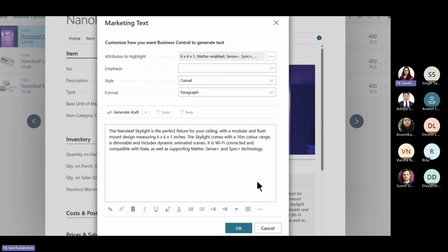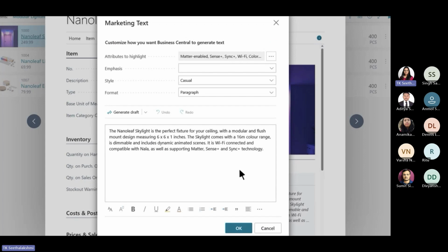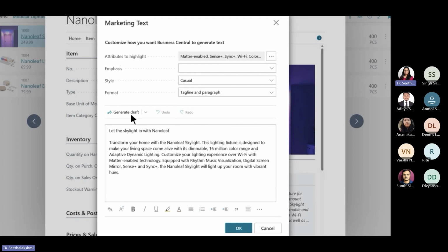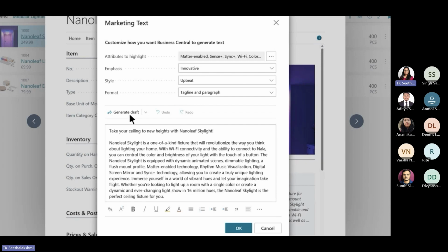Let's see if we can improve this further. Stan can select precisely which of the product attributes are most relevant to describe the skylight, and also choose a format of generated text for consistency across the product line. Pretty good. Nanoleaf is all about innovation, and with a few more customizations, Stan can match their brand identity and tailor this to the target audience with a more upbeat tone of voice. And look at that, a creative catchphrase followed by an informative description that presents all the facts.